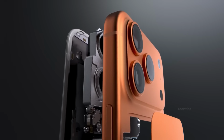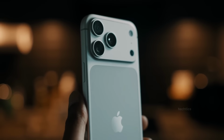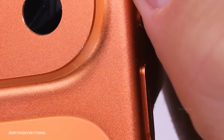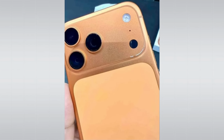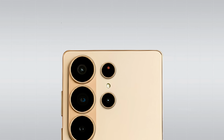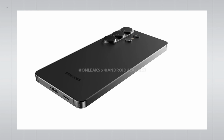Now about design. Apple switched things up this year and honestly lost the clean look. The camera lenses stick out so much that you basically have to use a case or risk scratching everything. And it's already happening. Tons of iPhone 17 units are getting scratched around the camera plateau. Samsung changed the camera design too, but in a better way. The S26 Ultra has a new bump around 3 lenses, similar to the Z Fold 7. It looks cleaner and sits way better.